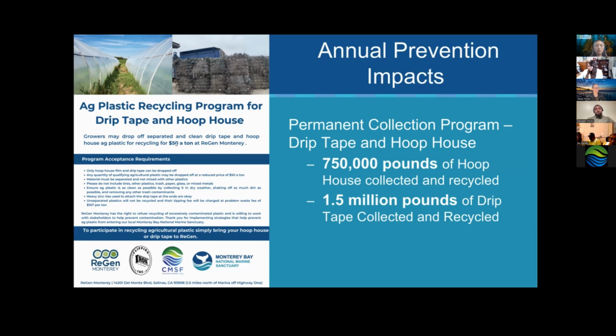Now, what are the requirements to keep in mind? One is that the plastic cannot be mixed with other plastics. So you really do want the drip tape to be separate from any other plastics, and the hoop house to be separate from other plastics, including the drip tape.